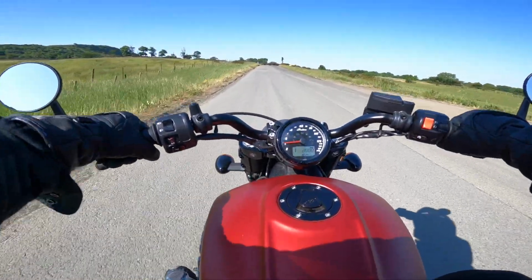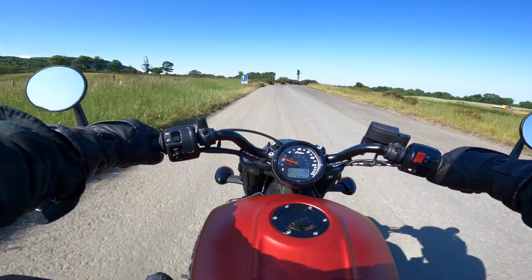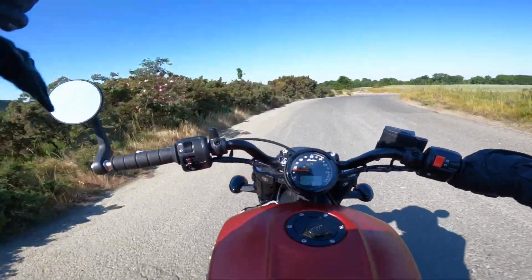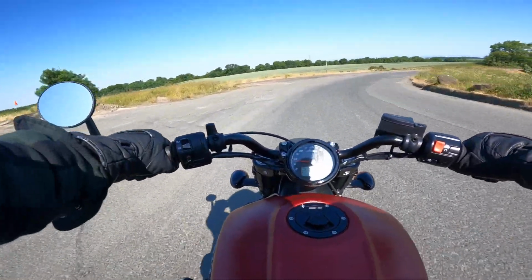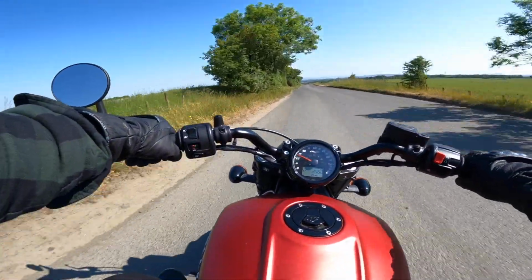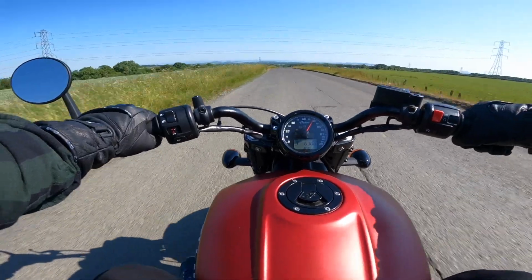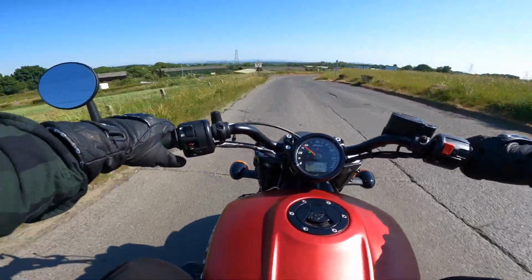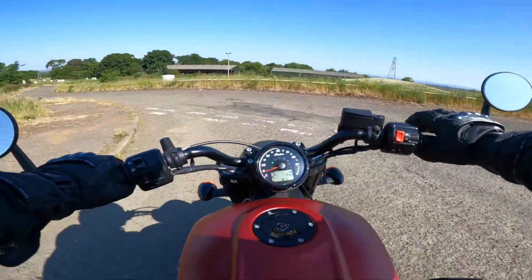And up we go. Into second. Very, very smooth. Right, helmet down. The visor open. Actually, maybe no visor, the amount of bugs I'm probably going to kill. Right, here. Steady, steady, let's go! Take a left here. Yeah, road good.